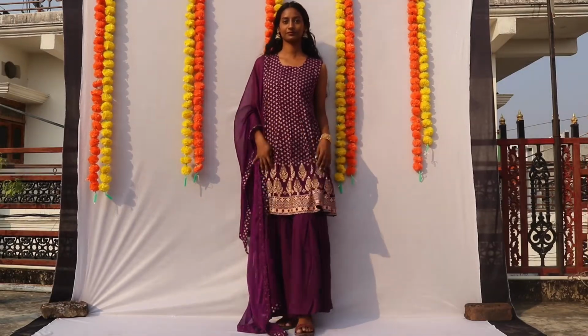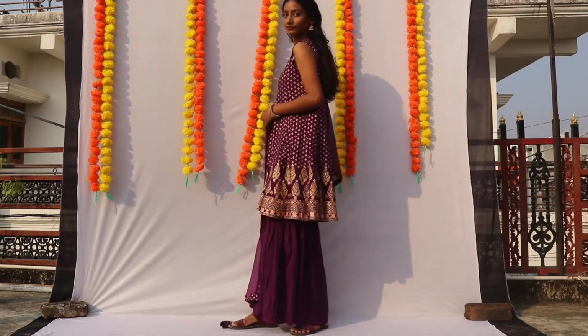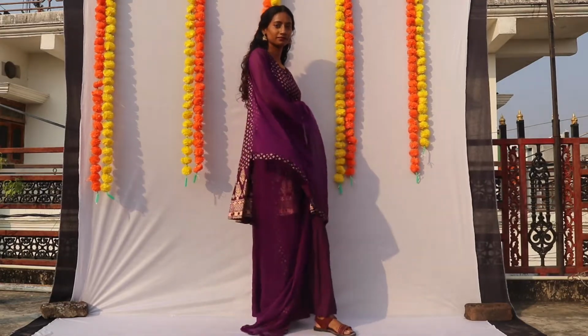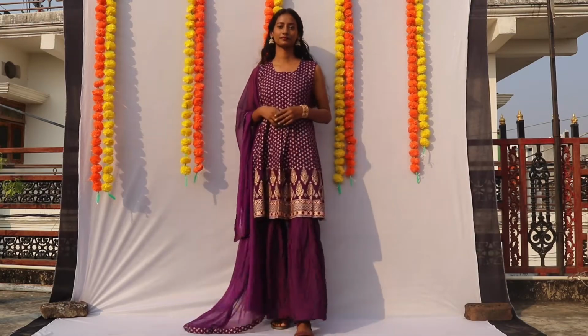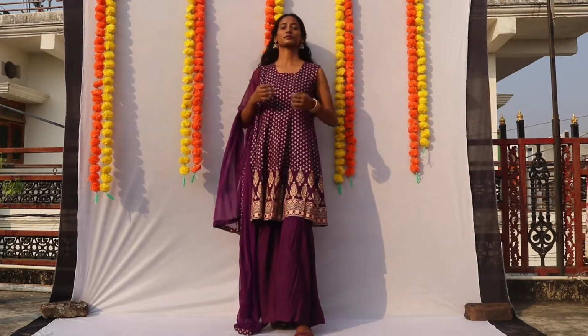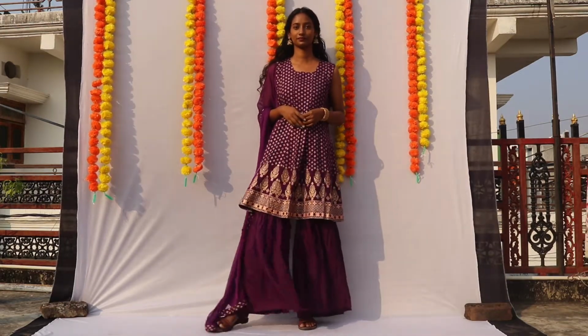This outfit is from Meesho and it is also kurti with sharara and it costed me 806 rupees. I'm in the size small and it is very comfortable. Definitely try.